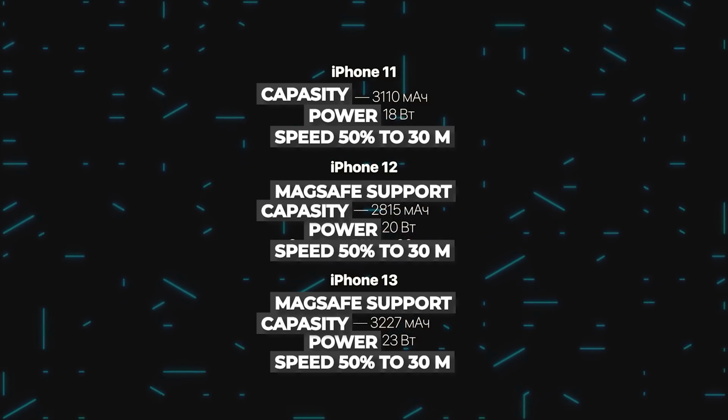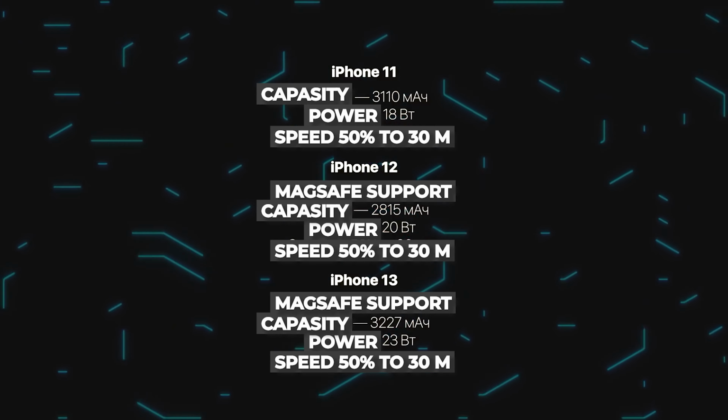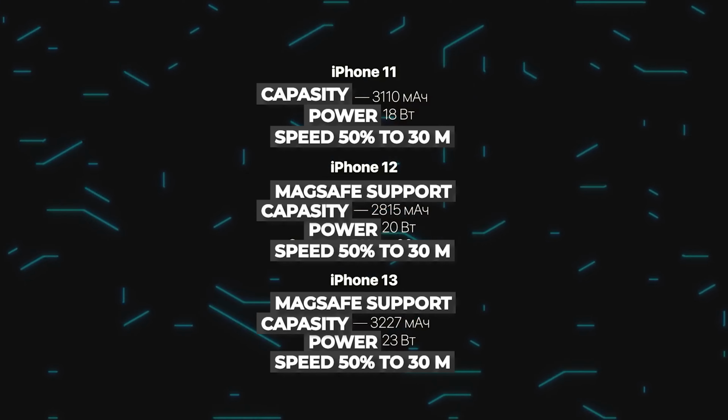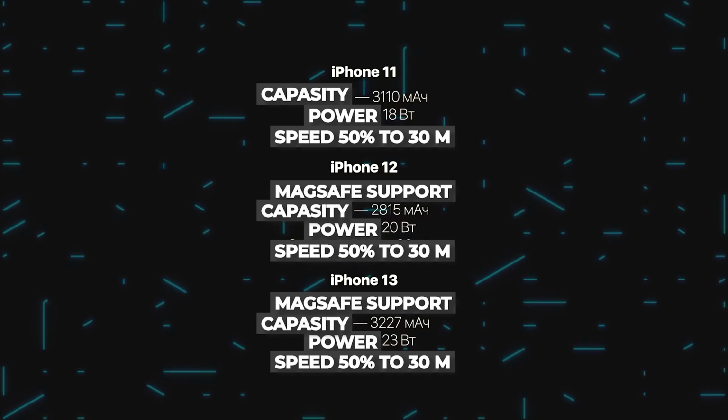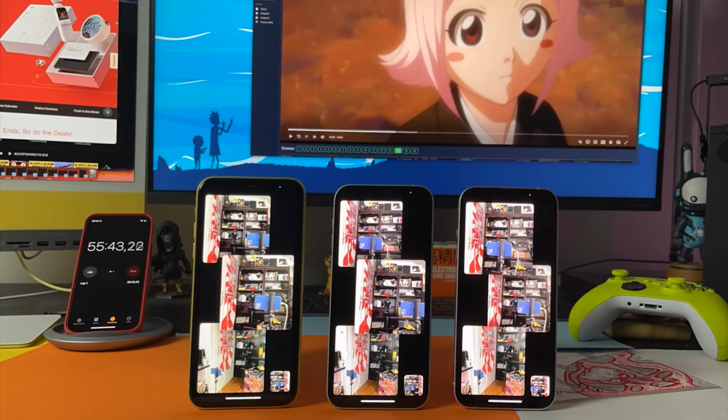And wired charging: the 11 is 18 watts, the 12 is 20, and the 13 is 23, according to unofficial data. But at the same time, they all charge up to 50% in 30 minutes. As if there is no fundamental difference. The Lightning connector is on all 3, of course.